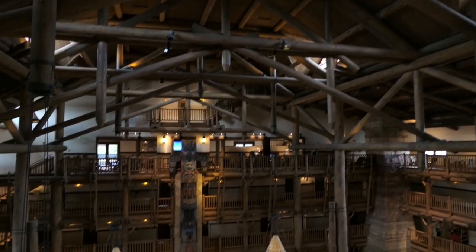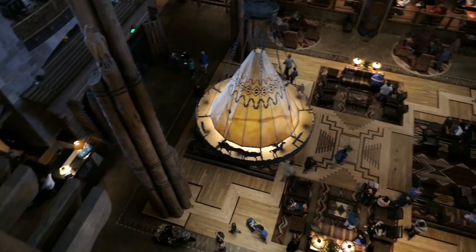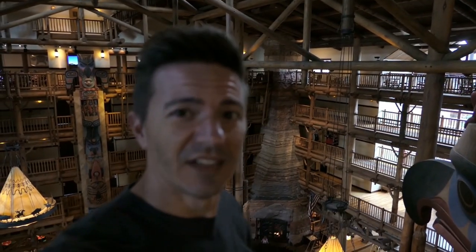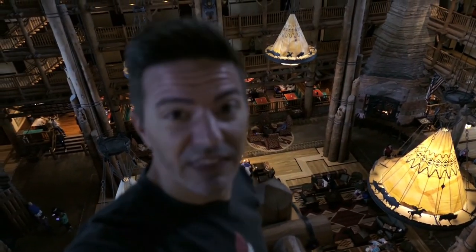Wow. This is really neat. A little scary, actually, now that I say that. Oh boy. Anyways, yeah, here we are at the very tippy top of the Wilderness Lodge. And it's pretty neat. I've never been up here this high up before. Right here. It's pretty cool.